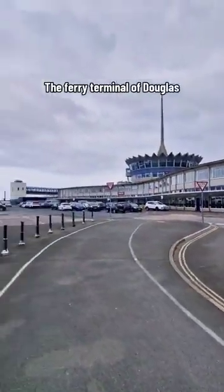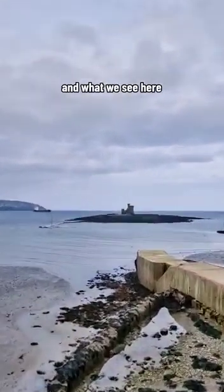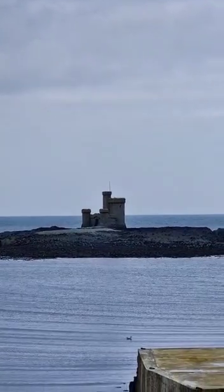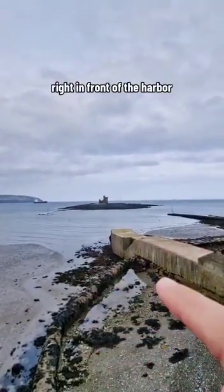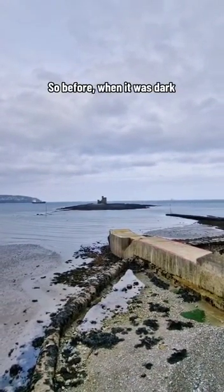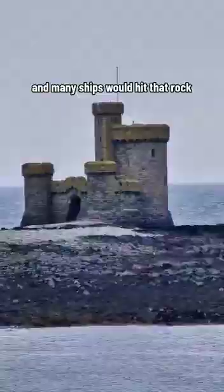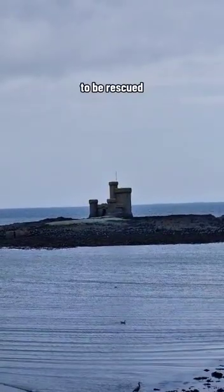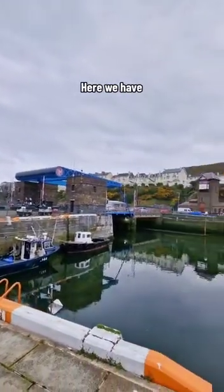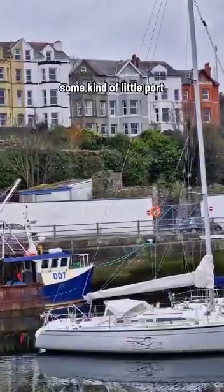We are here at the ferry terminal now, the ferry terminal of Douglas, and the main one on the island. And what we see here is the Tower of Refuge. As you see, it's built on the rock, and this rock is right in front of the harbor. So before, when it was dark, it was really not visible, and many ships would hit that rock. So they built a tower on it, so people could wait in the tower to be rescued. This looks pretty interesting here. We have the houses on the hill, and we have some kind of little port.